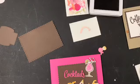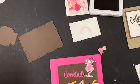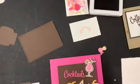Sorry kids, one second. That's the tough part about on the fly. Let me see if I'm going to need... I just cut a couple of quick layers here. All right, so this one I think is going to be the inside of the card.